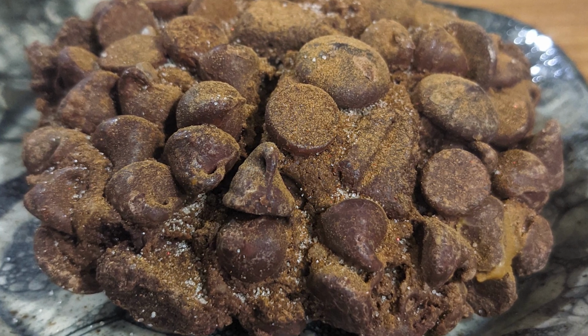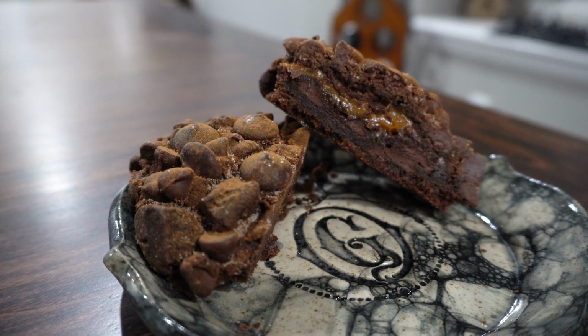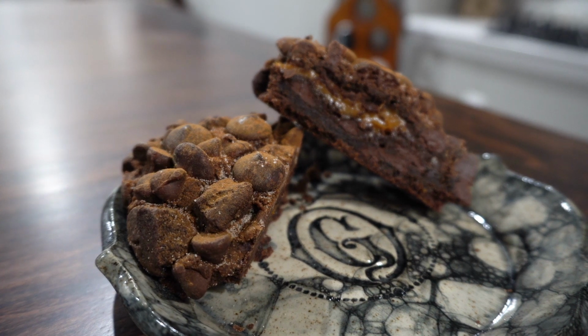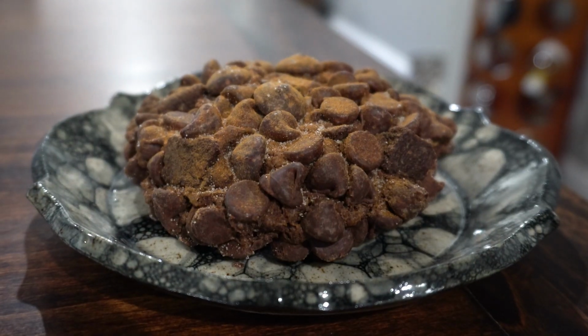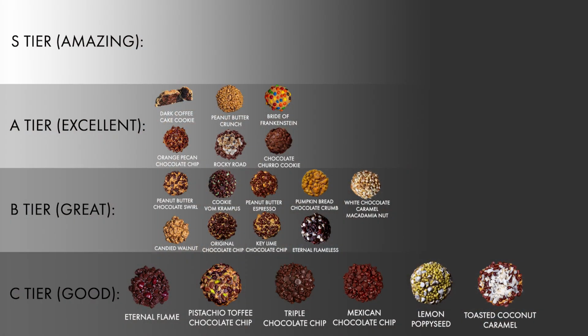This cookie is chocolate perfection. The absolute perfect amount without being overloaded. And the spices? So subtle and nothing like the Eternal Flame or the Mexican chocolate chip. We couldn't get into those actual spicy cookies, but this one was excellent. Turning those complex flavors into one cookie makes it worthy of our excellent tier.